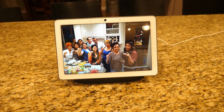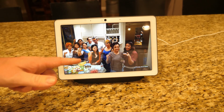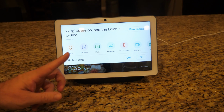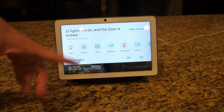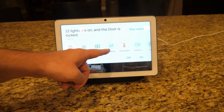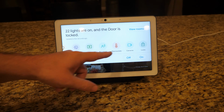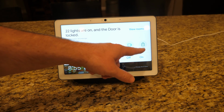Now, just to go over some quick controls, besides using your voice, which we will try as well, you can also control things from the display. If you swipe down, it allows you to control all of your smart devices, like lights. If you have routines set up, your media, such as Chromecast and other TVs that connect to Google Assistant, you can broadcast a message to all of the rest of your Google Home / Nest devices. You can control your thermostat. You can look at your security cameras. If you have a smart lock like I do, you can unlock and lock the door.